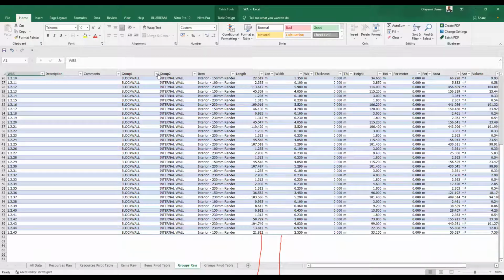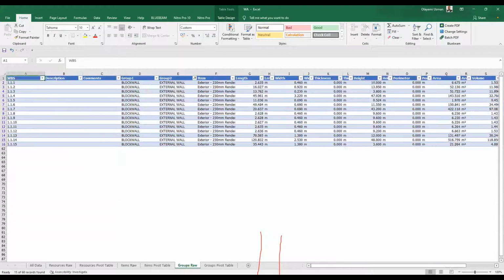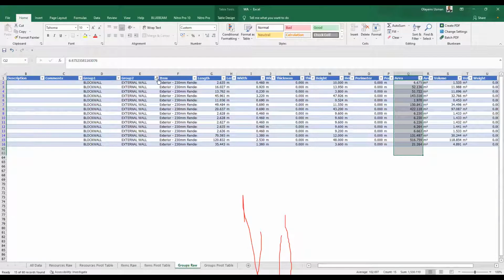Let's say, for example, I just want to get all my external walls. I come and sort here for external walls, and I can easily get my area. My total area for external walls is about 1,530.11 square meters. Same thing I can do for my internal walls. Let's say I want to get my summary of internal walls. Come here, filter.